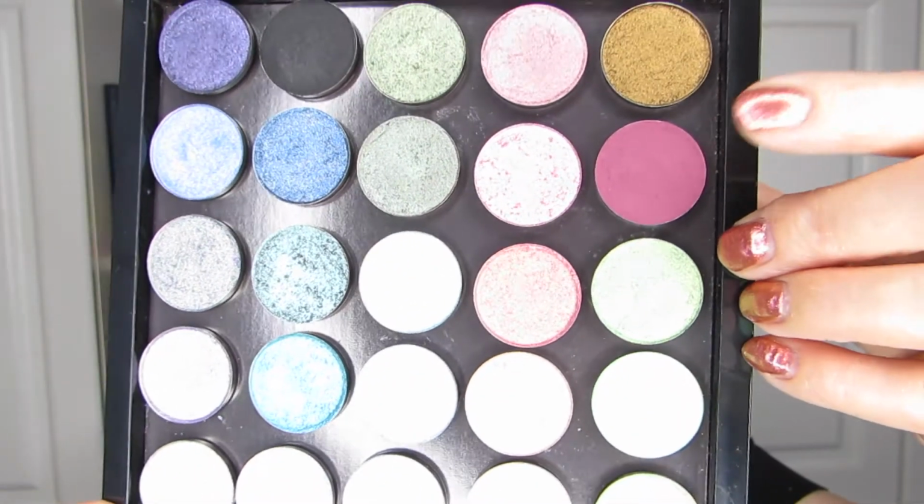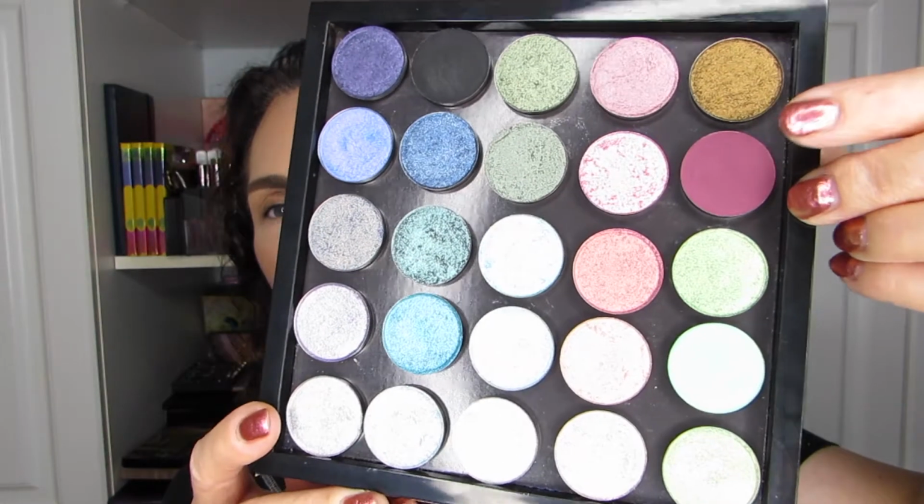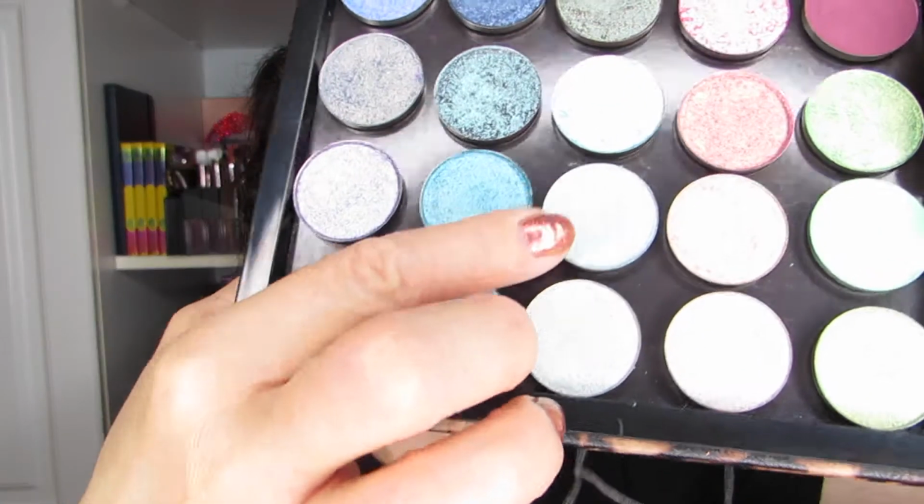There's only one shadow in here that is from my own existing collection. It's this one. And why am I not remembering what it is? Raspberry Fudge. I should know this. So I'm going to start with Raspberry Fudge as a base. And then I was thinking of going in, where is it? This one. Is it this one? This one. Some duochromes are really hard to figure out. I think it's this, yeah, this one. I'm going to go in with this one afterwards and finish up with this one.